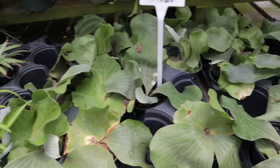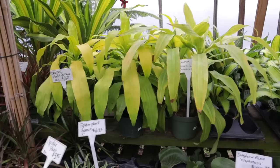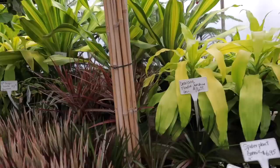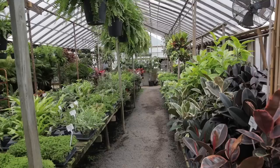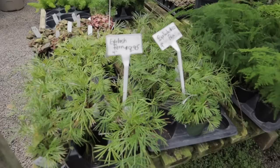Lots of gorgeous Dracaena, all different varieties. Hawaiian Sunshine, Florida Sunshine, Dorado, Dragon Tree, Gigantica, Limelight, Twister, Lemon Lime. All right, keeping it going. Eyelash Fern. Isn't this such a fun fern? $8.95 for the Eyelash Fern.